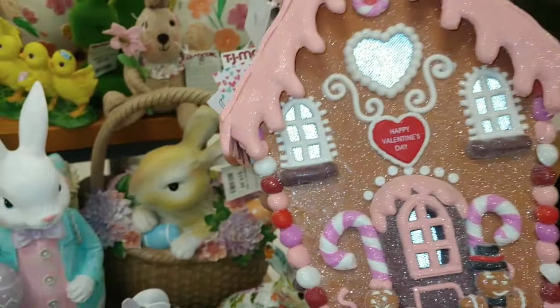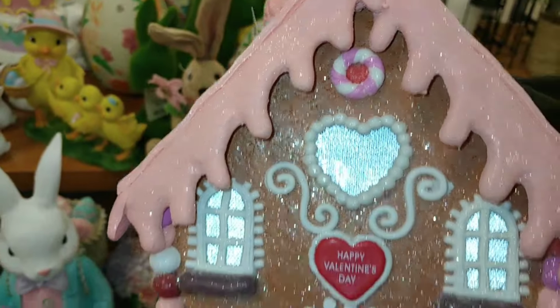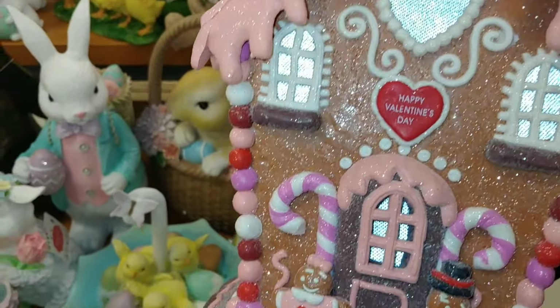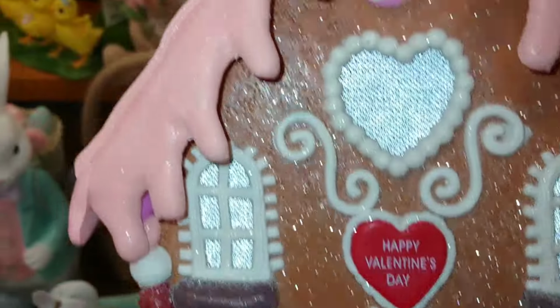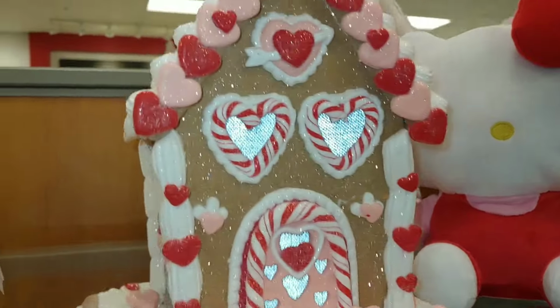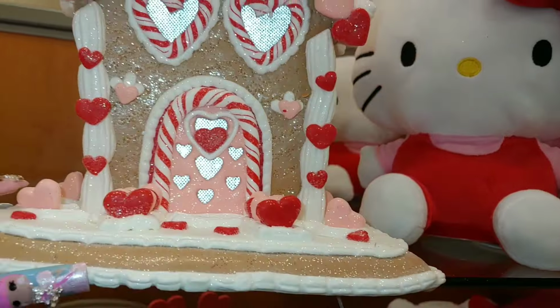Oh, I love it. Look at the little sweet Gigi's. Thank you, Daddy. Look at there. Perfect for me. It's Happy Valentine's Day. Has the two little sweet Gigi's. Look at the icing. And look what they have here, another little gingerbread house right here with hearts, pink and red hearts. And it has more of the candy cane look that I love.